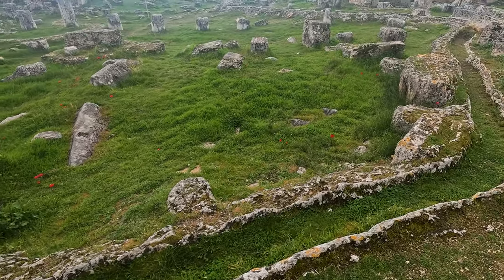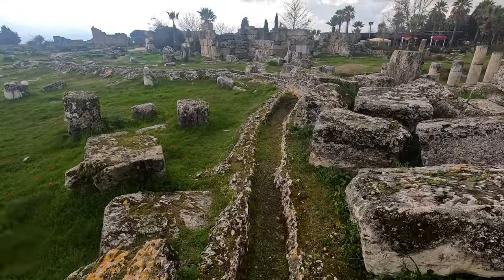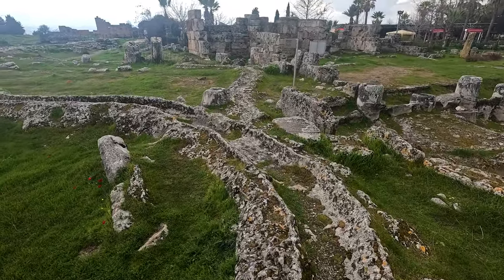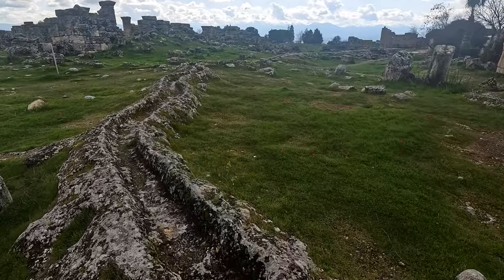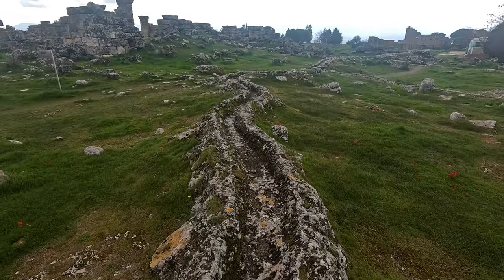I'm honestly fascinated by these very strange channels running everywhere. Like, they seem very natural in how they're laid out, but they're strangely even. Almost as though that was some kind of aqueduct. But it's gotta be natural. I need to find out more about these very strange formations.